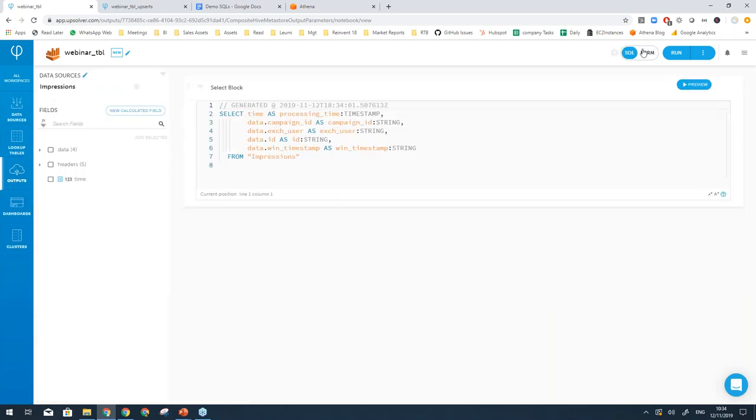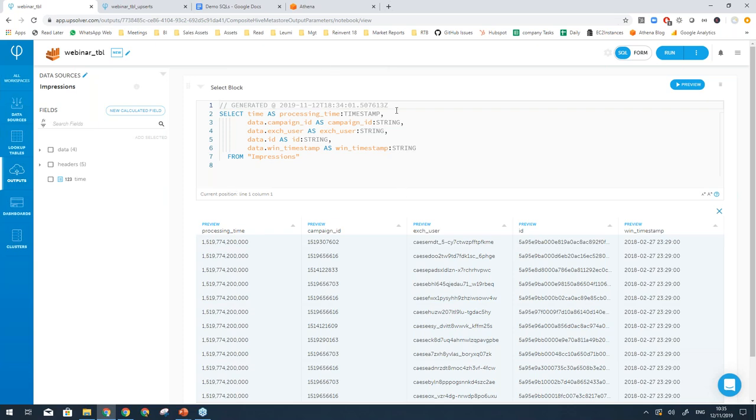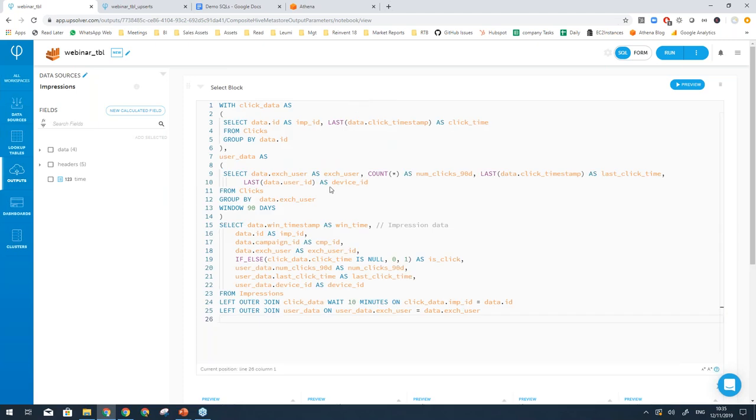And I clicked here on this SQL button, and you see that for the mapping that I did with the form view, now I have an SQL command. I can work with the SQL experience, and I can work with the visual experience and go back and forth between them, and each change will be applied to the other. Right now, what I want to do is paste a SQL that I prepared before this demo.